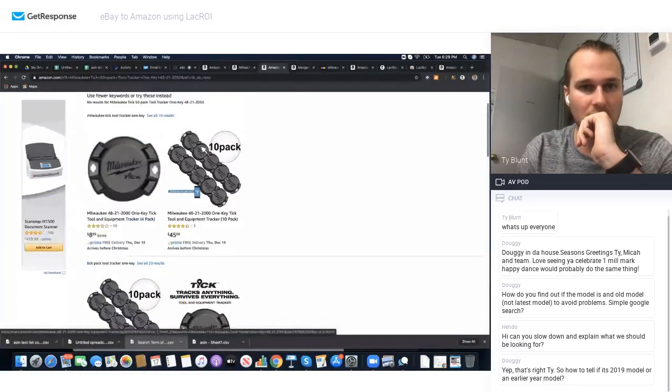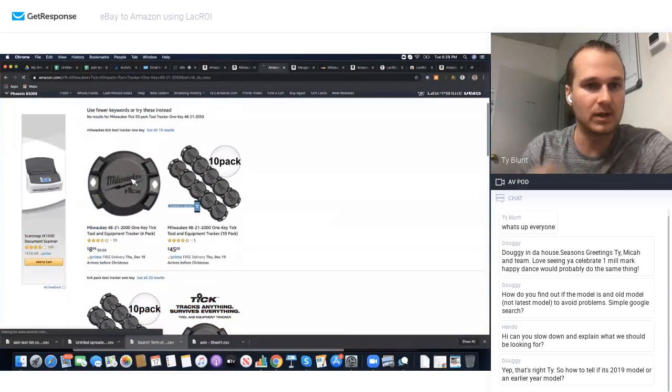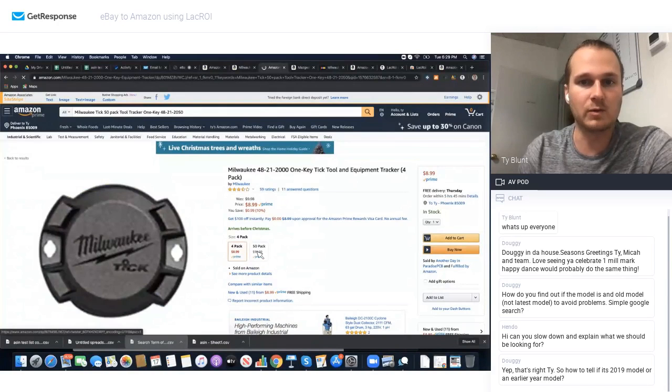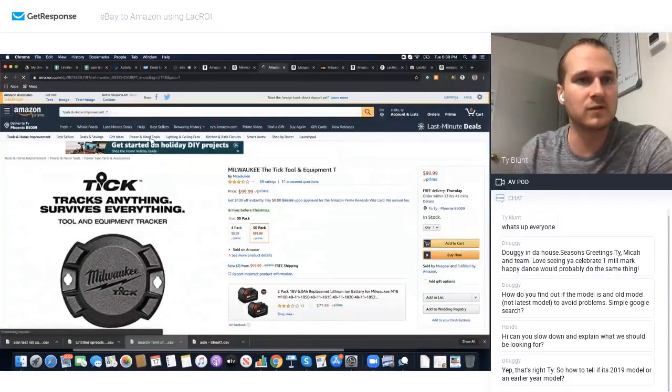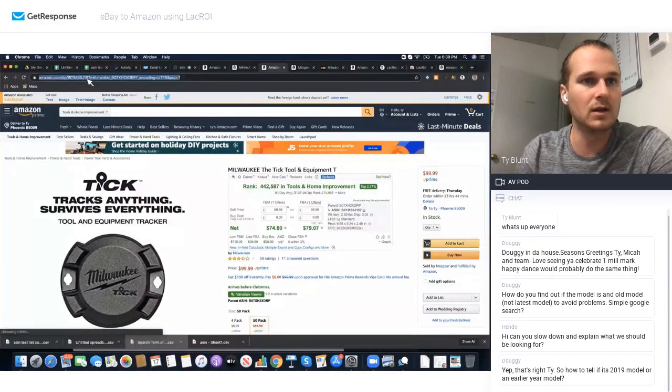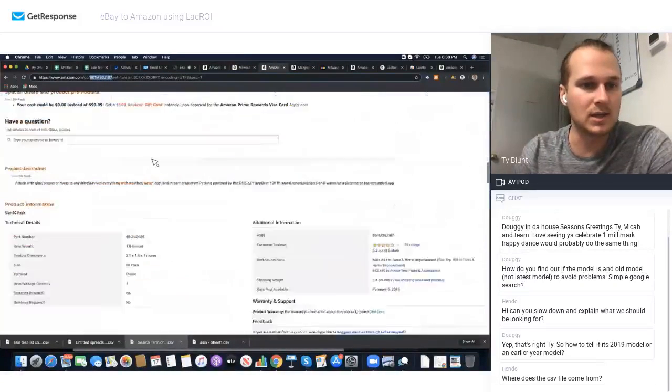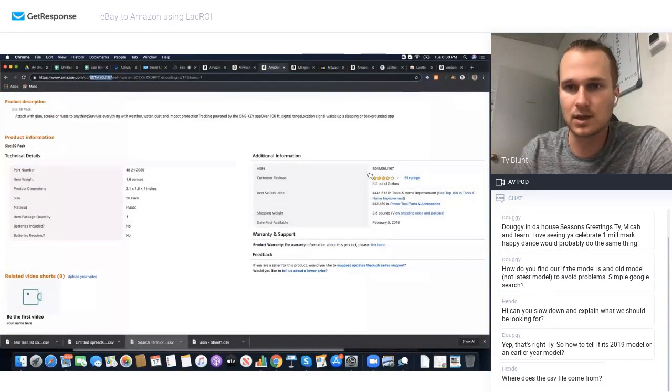So there's a 10 pack. We're looking at the 50 pack. It's going to be in here though. So I'm going to check out this 50 pack, which we saw on Amazon. First and foremost, we need to see if we can sell this brand. I'm going to copy this ASIN. The ASIN's up top here, and the ASIN is in the bottom right here.